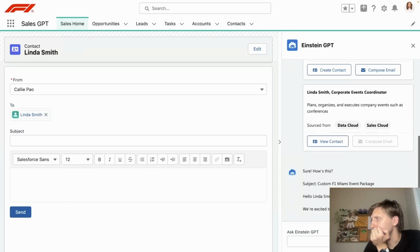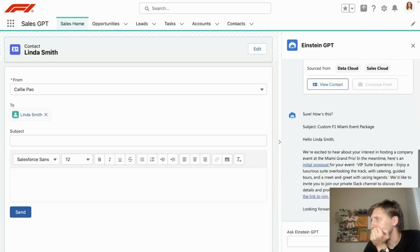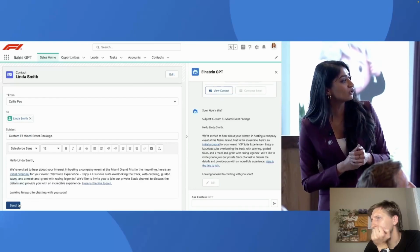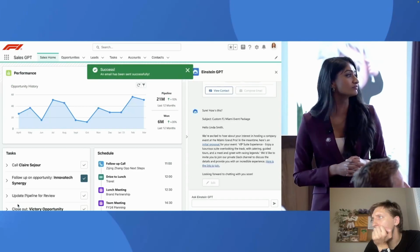So next I want to compose an email and invite my end customer to an upcoming race with a really tailored email here. Now, another special thing that I want to call out about Einstein GPT is that this isn't just based on everything a rep has done in the past. This is based on outcomes. So this email that's being generated is based on the emails that have been most highly performant with customers in the past. So we're going to go ahead and edit that email, bring it into the email composer, and send that right to the customer.